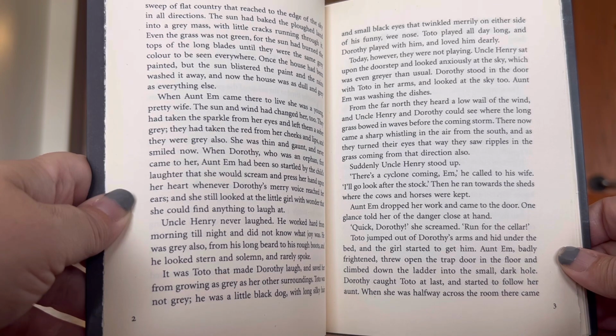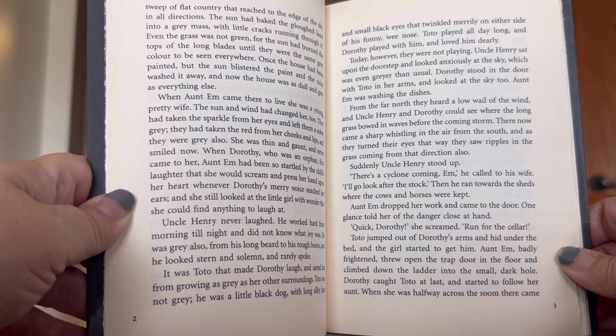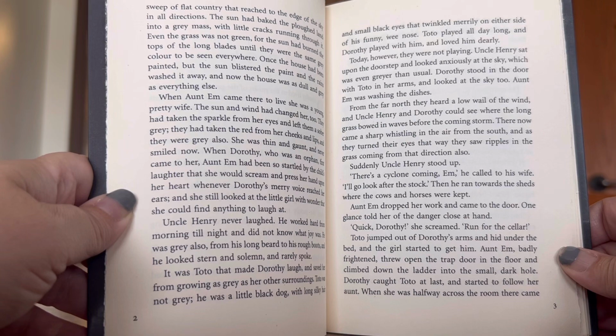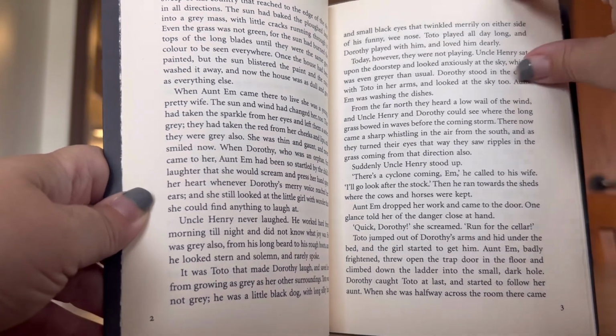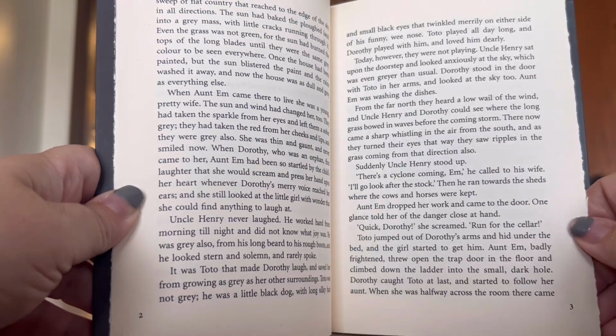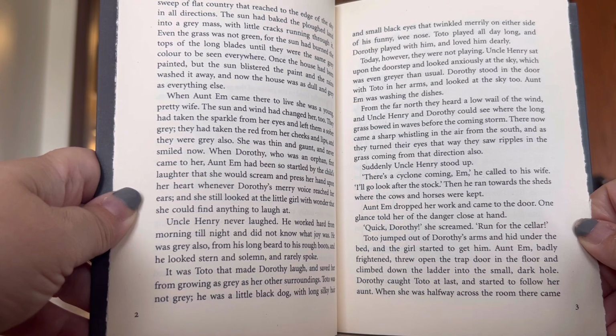Aunt Em dropped her work and came to the door. One glance told her of the danger close at hand. "Quick, Dorothy," she screamed, "run for the cellar!" Toto jumped out of Dorothy's arms and hid under the bed, and the girl started to get him. Aunt Em, badly frightened, threw open the trap door in the floor and climbed down the ladder into the small, dark hole. Dorothy caught Toto at last and started to follow her aunt.